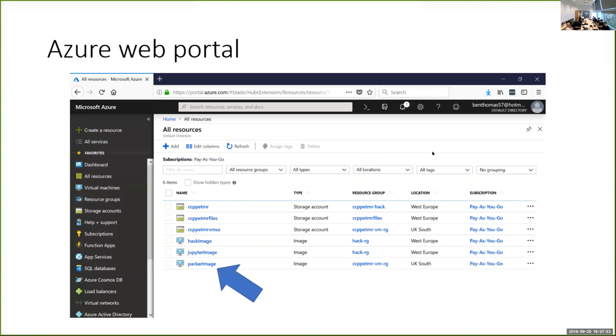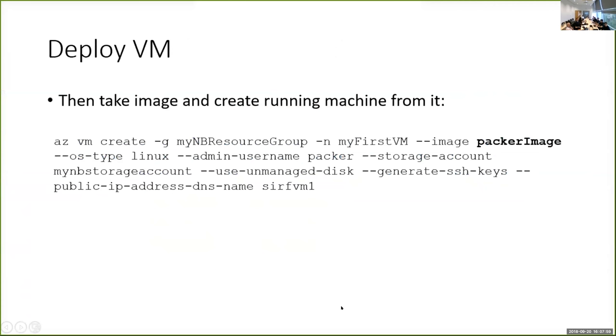Cool. So yeah, that's what the web interface looks like. There's your Packer image, which lives next to all of your other images in the Azure interface. This is the really small, neat command line, which you need in order to build things. Very memorable.